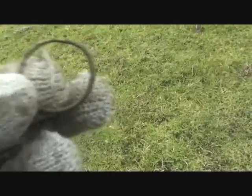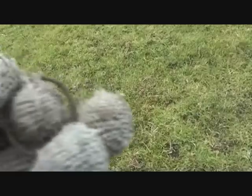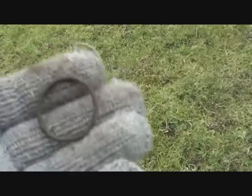Okay, on my second swing up the wall, a ring. Not a finger ring, a bronze ring. Very, very light. Possibly one of those ornate buttons, you know, the Dorset buttons.